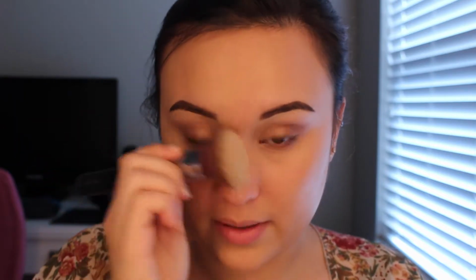What I love about this brush is that it's very dense, but it still has a lot of great natural movement, so it really buffs everything in nice and soft and natural. Don't forget to mix it into your neck area, up into your hairline. And that's another note, make sure not to forget to remove that stuff at the end of the night. I know a lot of times if we put things in our hairline, we can forget to remove it because naturally we don't think about there being makeup there.